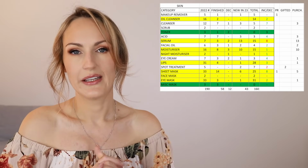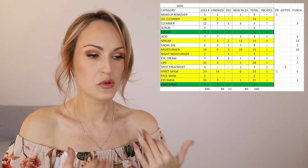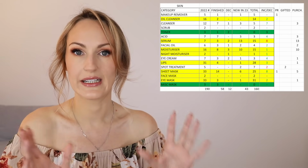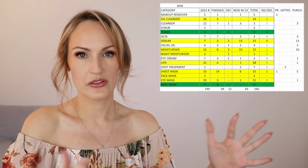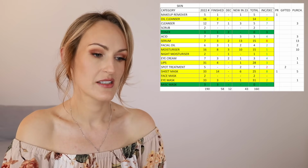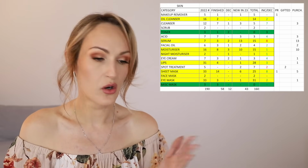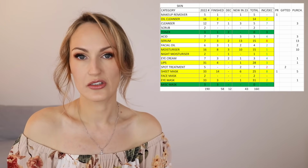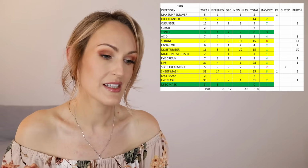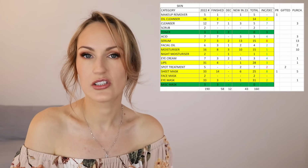Acids are my liquid exfoliating products. Realistically, I will probably combine the acid and the toner category together now, simply to help streamline my inventory and my spreadsheets. So I started the year with 7 acid toners. I finished them all and I purchased 3 this year. So that leaves me with a total of 3 of those products. It's likely enough to get me through, you know, maybe 9 to 12 months.